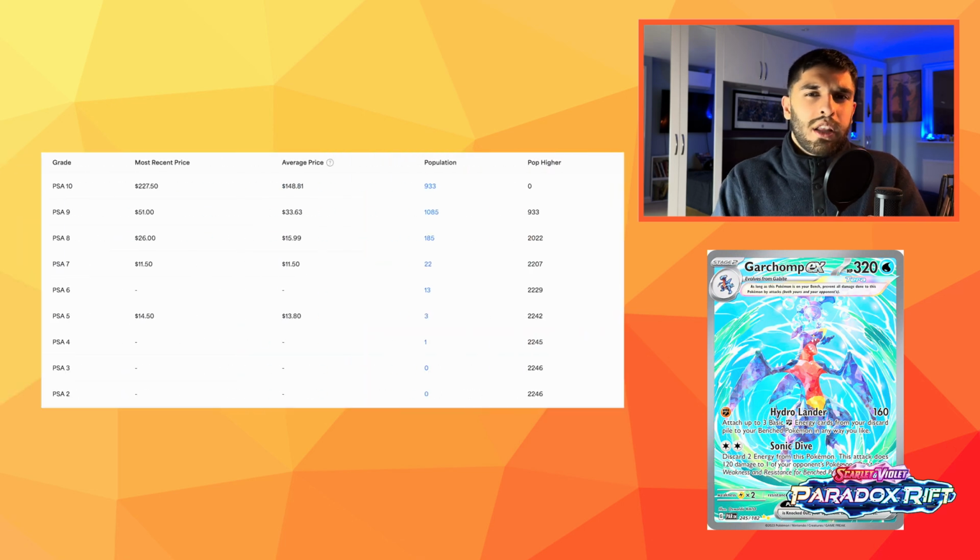It's worth looking at the fact that there aren't that many PSA copies for this card. There are just over 2,000 graded copies, and quite a significant portion of them are 10s, 900, but as an absolute number, 900 PSA 10s in the wild is very small. And although it is expensive, I think a PSA 10 copy of this card will definitely fetch good money in the future and be a great addition to your collection and a great investment piece.